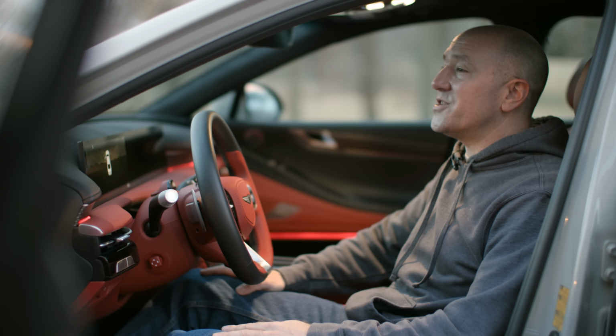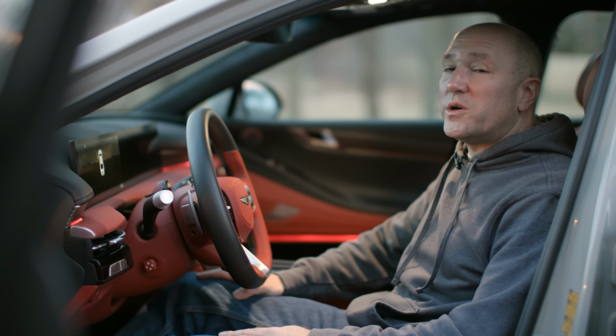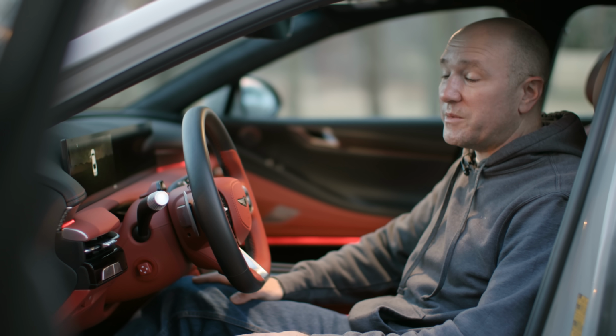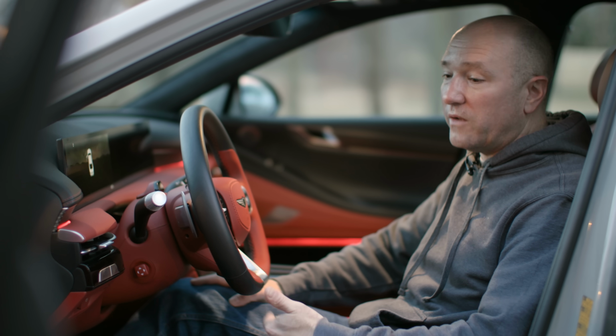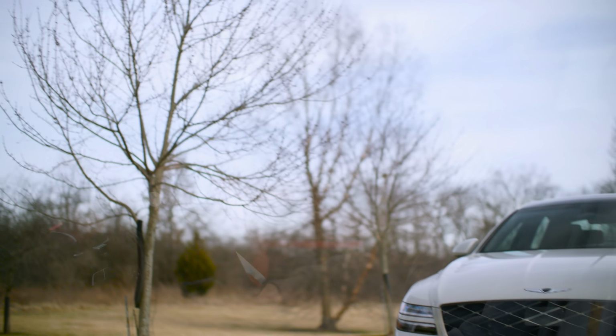The 2025 Genesis G80. I'm revisiting an old friend. I'm in the Sport Prestige package with the twin-turbo V6. I'm going to talk about the pros and the cons, how this has evolved, and some of the changes they made to this car, and then we'll sum it all up. But let's start with the exterior.